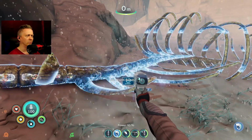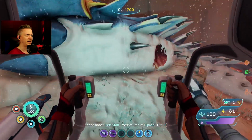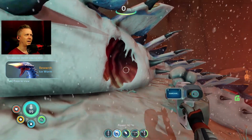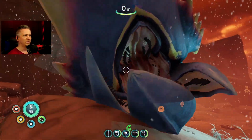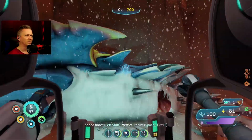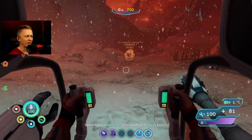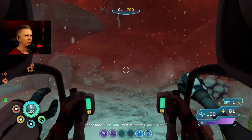Ice worm bones. Like this one that has come out here to die and has been nibbled on. And that was a fast scan. Nibbled on by, I'm assuming, a snow stalker. I love how much these remind me of graboids from the Tremors series. I mean, even just the little spikes on the sides. It's totally Tremors, you know, graboids right there. That's what they are. With a bit of Dune theme thrown in there as well.